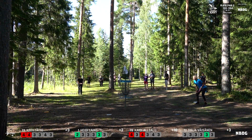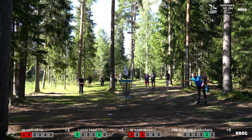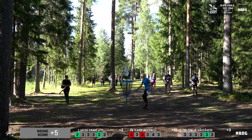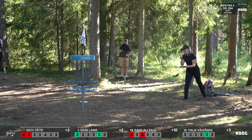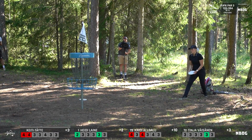And that would have really changed things right there. That was to take another stroke. And just the fact of carding a birdie here on the 16th. But we are looking at 4 pars.